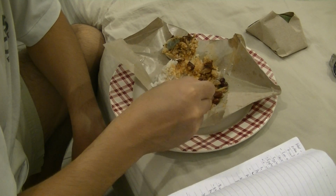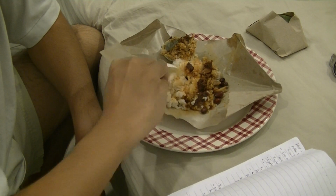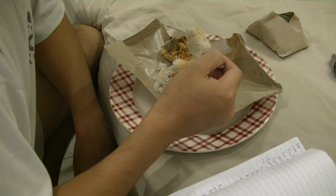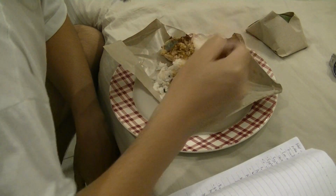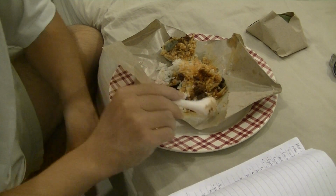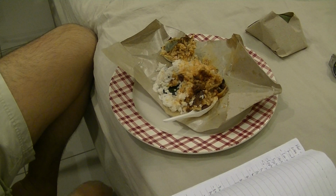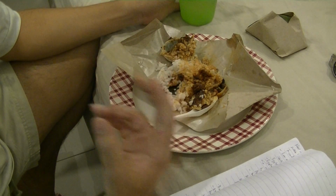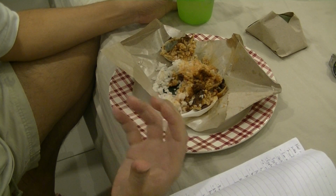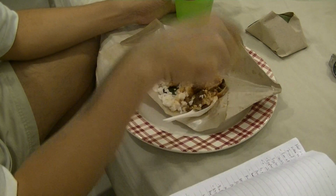So let's go and taste this one here. I don't know where it's from, but you can just tap it out. Full of taste and nice. And there's also a banana leaf on top and below. The rice is nice. Some people like to put all the sauce, the belacan, the red sauce, everywhere.